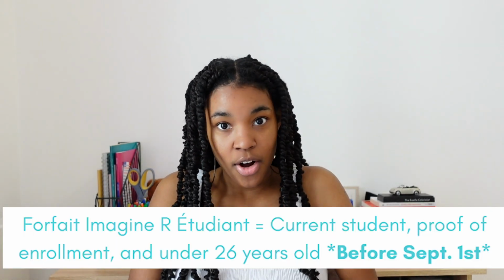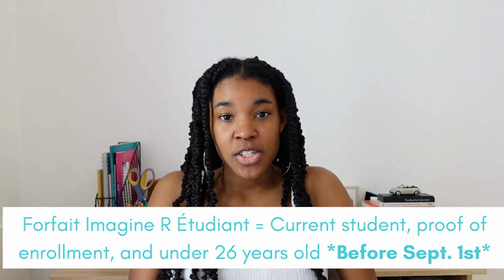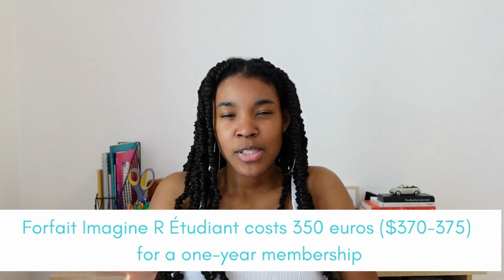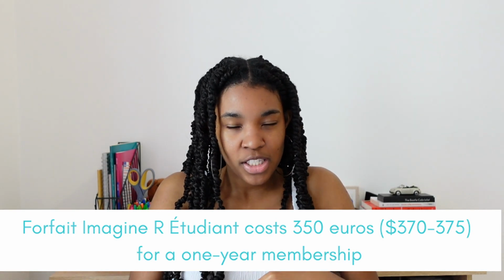So if you're a fellow student like me, you have proof of enrollment and you're under 26 years old, then you qualify for the year-long Imaginaire étudiant card. This is 350 euros, or it was about $375 if my memory serves me well, 375 US dollars. And that's just the one-time fee you pay.